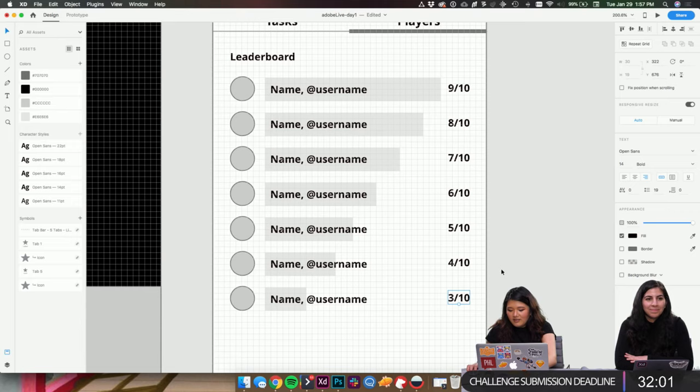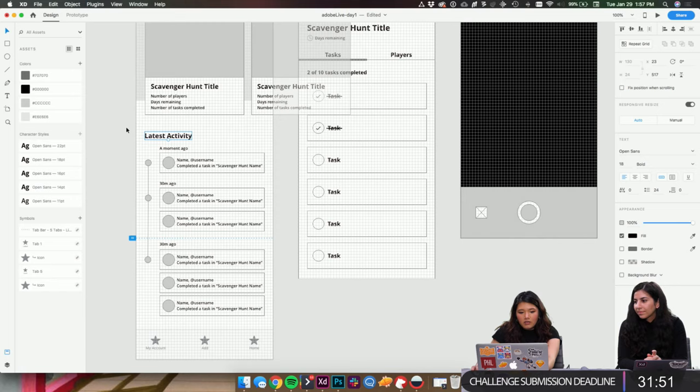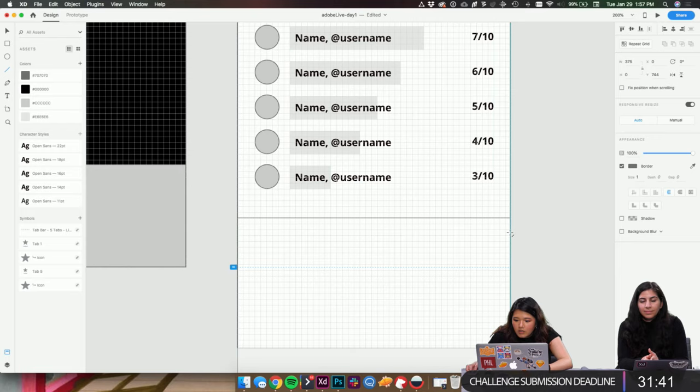And then, so this timeline out here, I think, is going to be latest activity across all of the hunts that you're a part of, but then you'll also be able to see what's going on in each individual hunt.